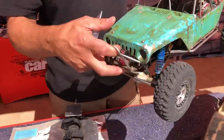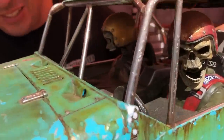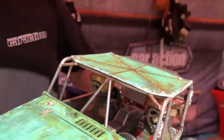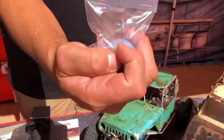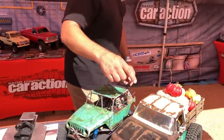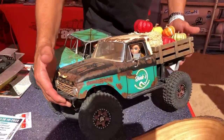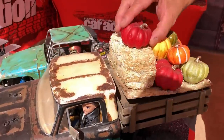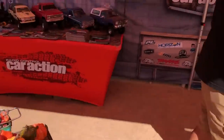Probably my favorite thing here. You'll recognize these little heads. Look at this guy here. That's sick. This is Mark from Headhunters. Check him out for sure. We've got Dan Mallory, who made this for the Halloween season coming up. Yeah, that's cool. Brought candy.